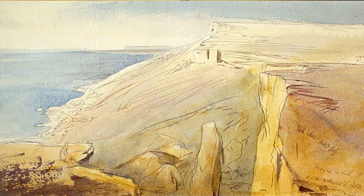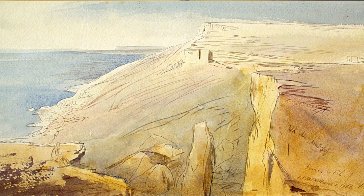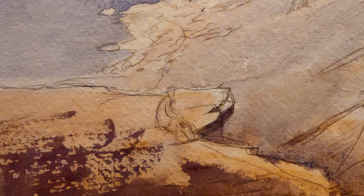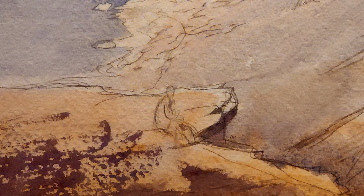The freshness and spontaneity, which is so indicative of his landscapes, are perfectly captured in the ghostly figure which appears in the bottom left-hand corner and is admiring the same view as Edward Lear.